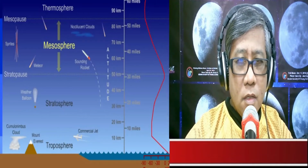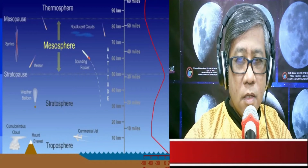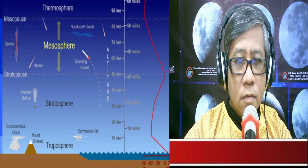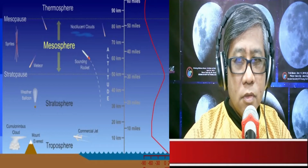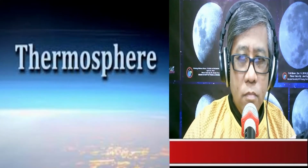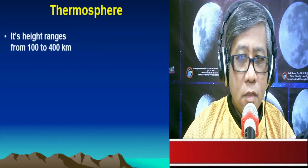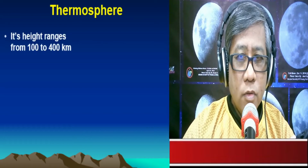Okay, and as we reach 90 kilometers in height or altitude, the temperature begins to stabilize. So that means that we have reached the transition zone called the mesopause. And above the mesopause is the next layer, which is the thermosphere. Now, the thermosphere extends from 100 kilometers in altitude up to 400 kilometers in altitude.